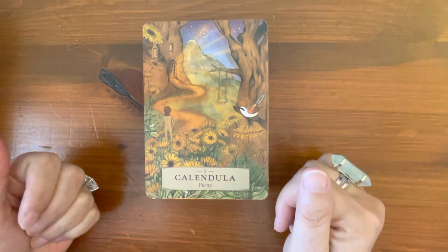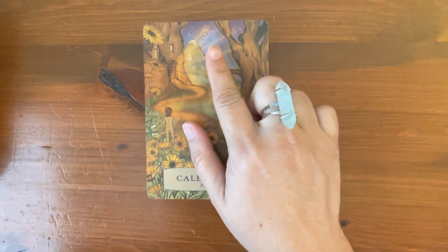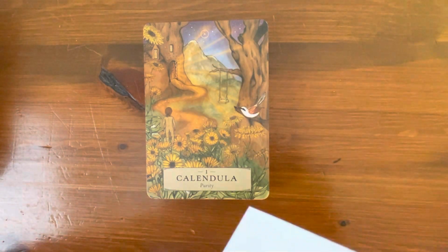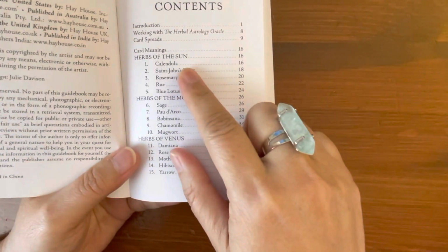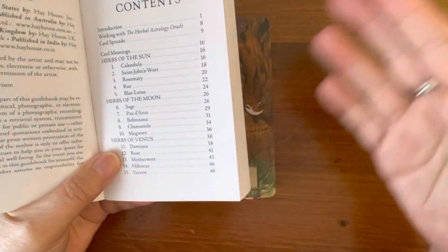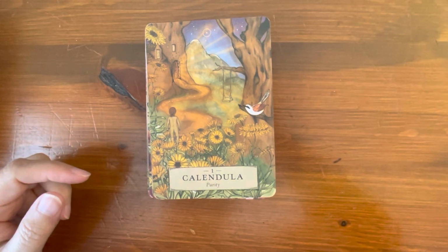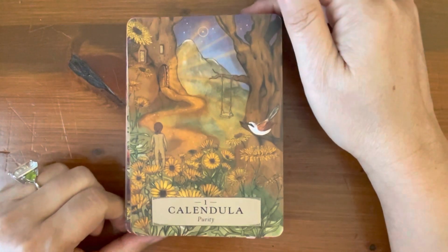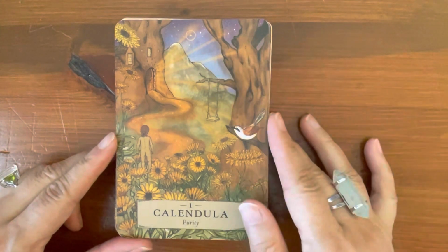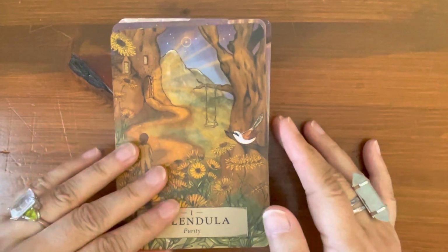And I glimpsed through the table of contents of the guidebook, and each celestial body has 5 cards. I don't know if that's the right terminology, but for example, there's 5 cards under the sun, 5 cards under the moon, 5 cards under Venus, and each planet, so on and so forth. So it's very interesting. They broke it down so each planet, or each astrological symbol has 5 cards. So let's go ahead and take a look at the cards. And cardstock is matte. I'm not sure if I said that.